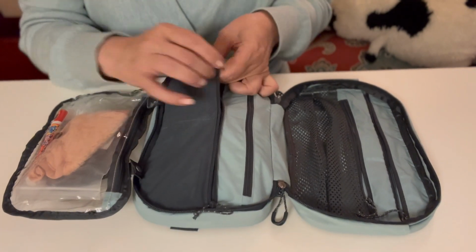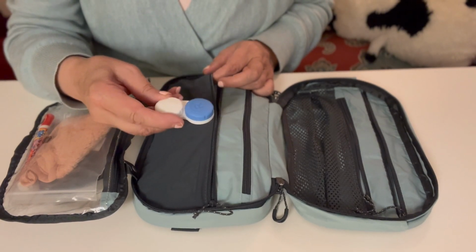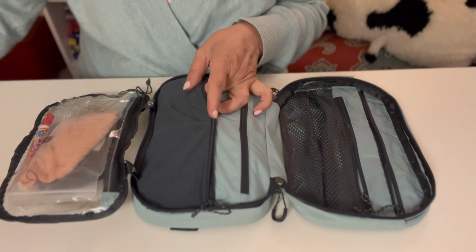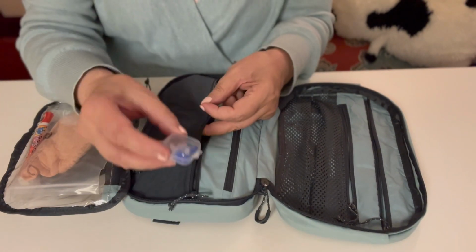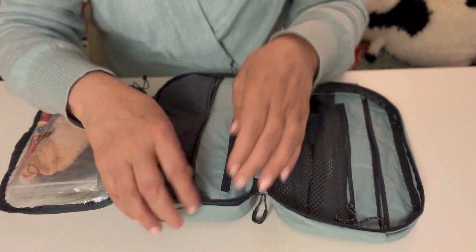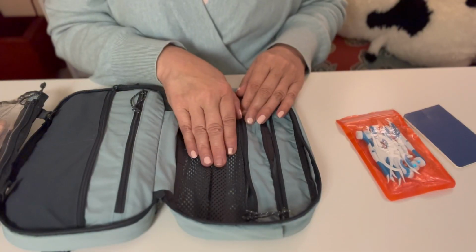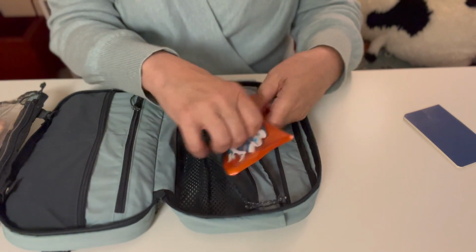In these compartments, I'm going to keep the things that are small. That would be my contact lens container full of Vaseline and the cream, and I'm going to put that in there. I'm also going to put my pills in there and my earplugs for compression on the plane. I'm going to put that in there, and I think that's all I'm going to keep here. Now in this pocket here, I'm going to put my picks and my toothbrushes.